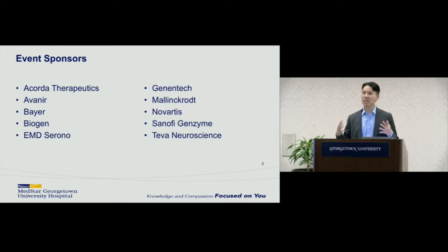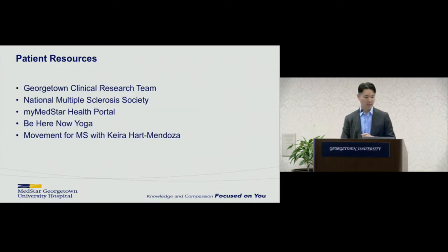First of all, this event really wouldn't have been possible without financial support. If you've had a chance to come through, you know that we have a lot of different groups who have provided some funding to allow us to put on this program. If you get a chance during the break or as you're circulating, at least say hello to these different people. They produce some of the treatments that we use to help our patients with MS, whether treating symptoms of MS or controlling the disease itself.